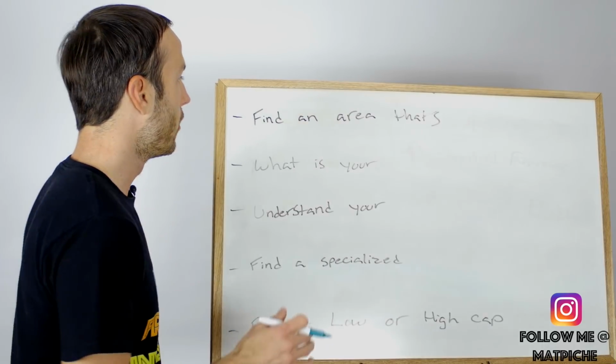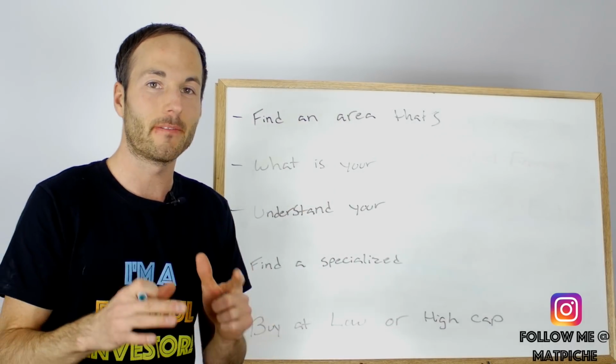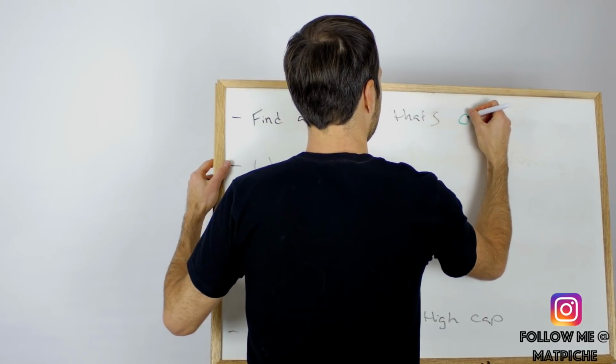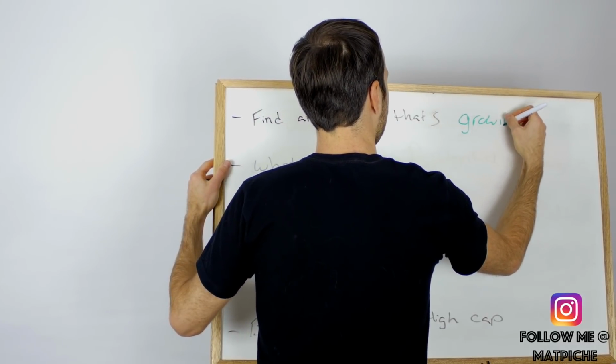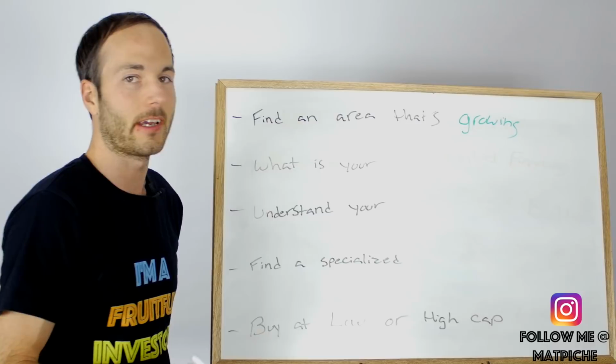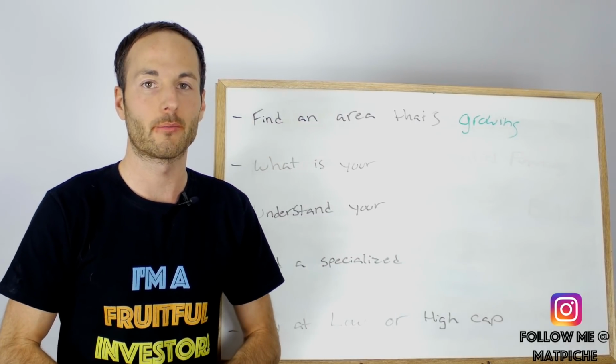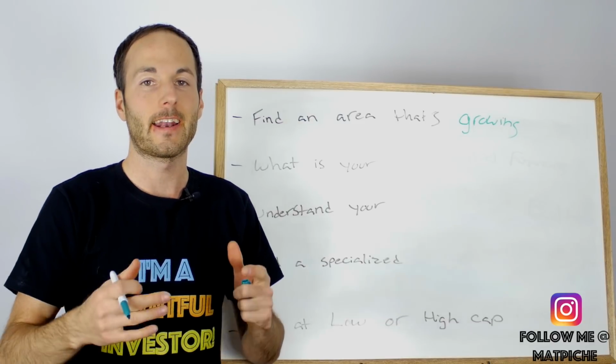And the number one thing we want to know before even stepping foot into this space is to find an area that's growing. Now, this is pretty much true advice for any niche in real estate you're buying, but it's especially true when you're buying bigger multifamily properties. You want to be buying in an area that has a future.